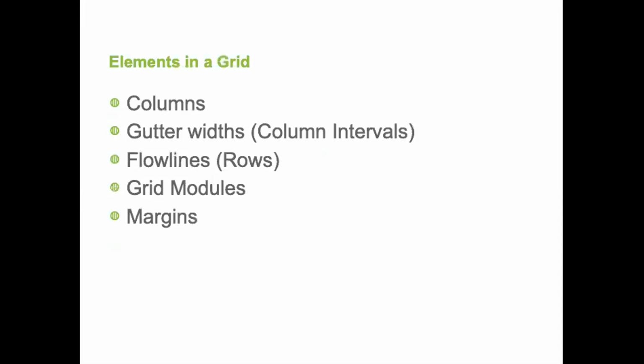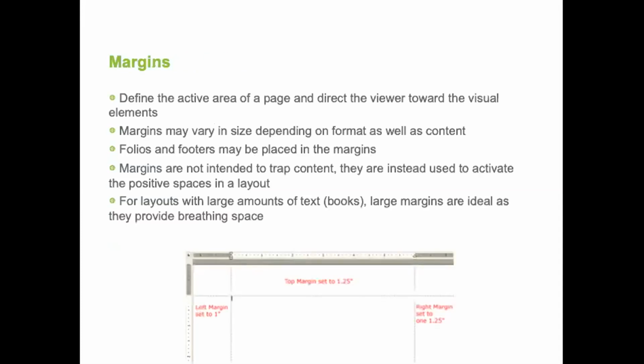So if I'm saying pay more attention to your margins, you understand what that means, hopefully. When I say that, margin basically defines the active area of a page and directs the viewer toward the visual elements. And sometimes I have given feedback in this class in particular too. It won't necessarily be just around your actual layout. Margins can also be, say if you did a pull quote in your feature article and you used a box, like a colored box, and then you put type in that box for your pull quote.